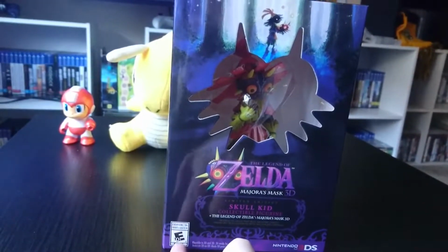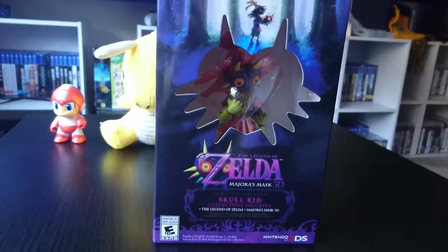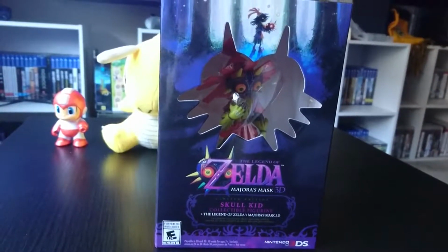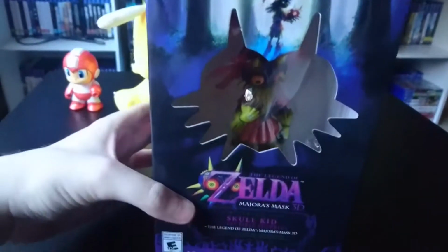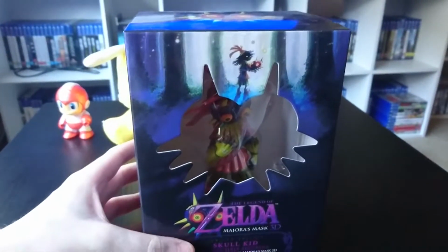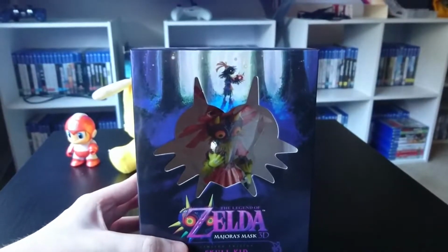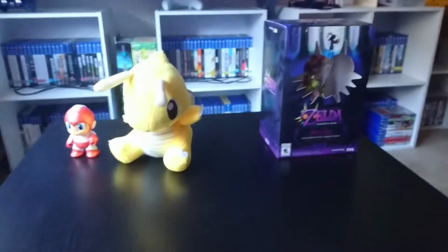Someone imported it from America. As you can see, it's got the ESRB rating on it. And I only paid $60 for it. It's not been opened, so I'm really happy about that. $60 for that, I don't care. I think it was worth it because I love Majora's Mask, and Skull Kid's one of the best characters in the series, before Zelda got ruined with the Wii U version and Switch.